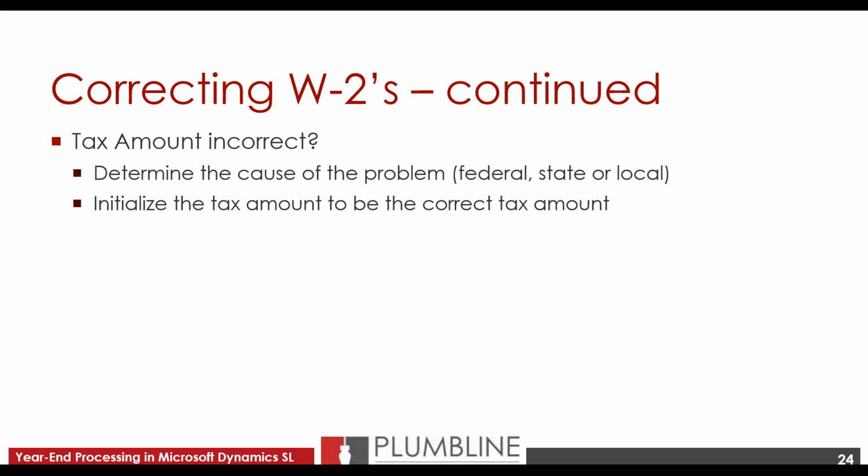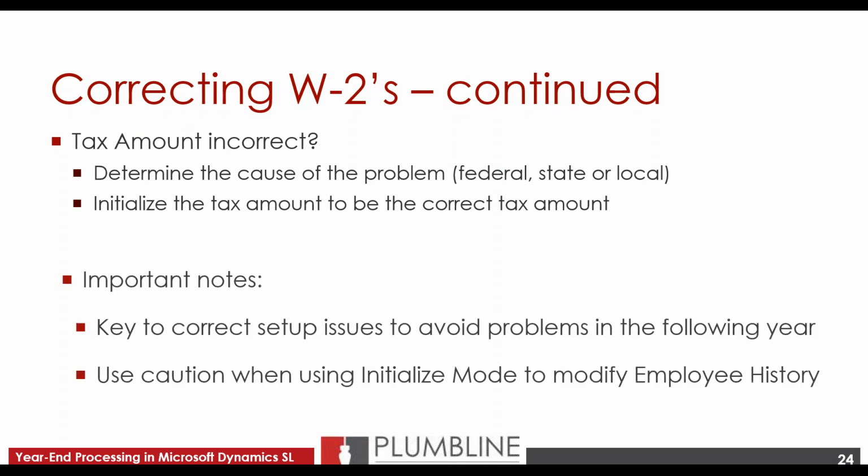Lastly, make sure that any of your local taxes are coded as a type of local, and the appropriate two-letter state code is entered there as well in the deduction maintenance. Now, for tax amounts that were not taken properly, you can initialize the tax amounts to be correct. Some important notes to remember, though. It is key that we correct setup issues to avoid problems in the following year.